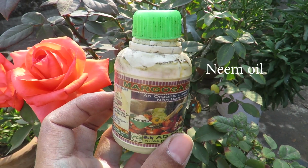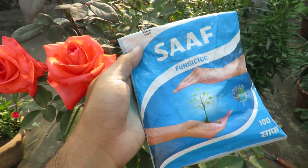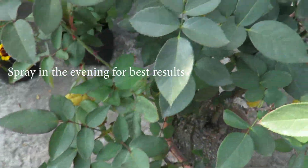They also get a lot of fungal problems. For that, you should always keep a fungicide powder. I use Saf. You can use whatever available near you. Spray them weekly if you can, especially in humid and rainy weathers.